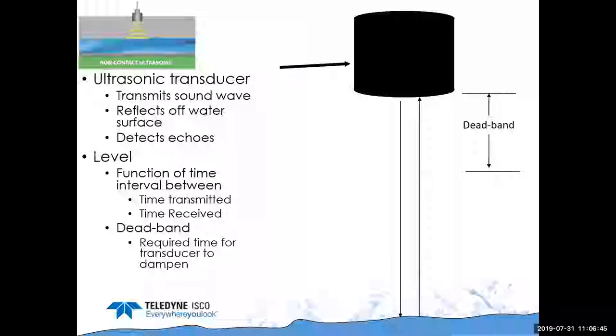Ultrasonic sensors do have a dead band, though. A lot of them are around 1 foot. The ISCO sensors have a 1 foot dead band, and that's because the transducer needs enough time to transmit the signal and then wait for the return signal to come back. And so the dead band is usually about 1 foot, and depending on different types of sensors, they can be a lot shorter or further away for a dead band.